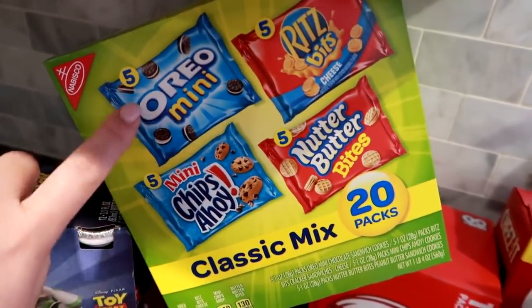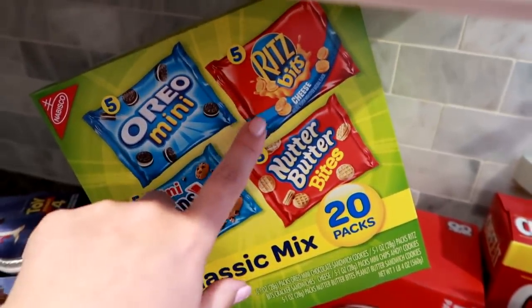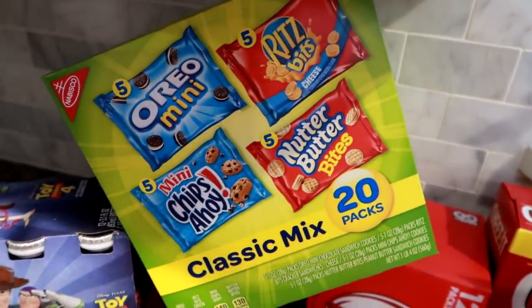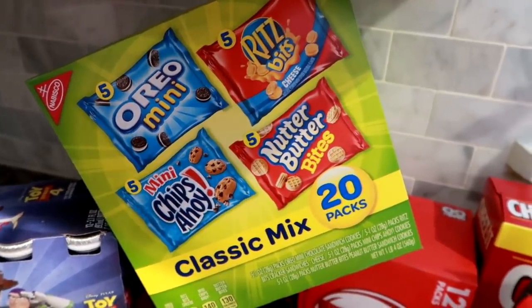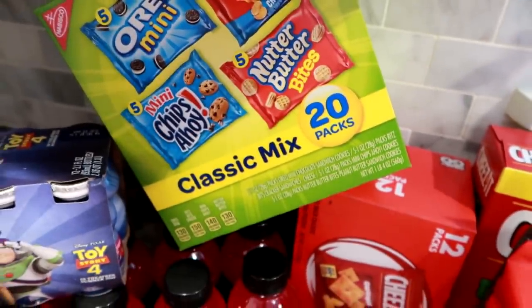So I got the Oreo Mini, the Chips Ahoy Mini, the Nutter Butter Mini, and the Ritz Bits cheese. Again, small little packs for portion control. So you take one and that's it. When it's gone, it's gone. So I got a big 20 box of that.